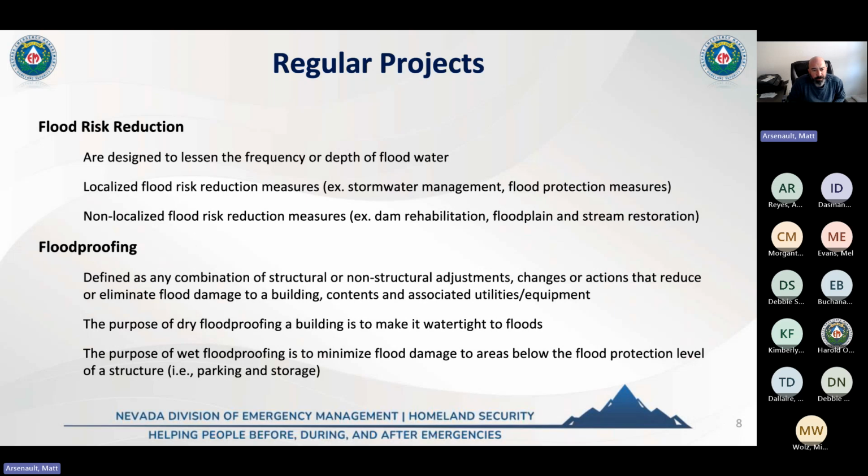Flood proofing. These are still flood mitigation projects, but on a smaller scale, like on a property type, maybe. You want to do some dry flood proofing measures to make the building or the residential structure watertight, right? You want to maybe put in some type of barriers that can be either manually or electronically deployed prior to an event or as an event is occurring. Those are examples of flood proofing.